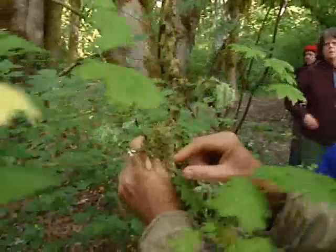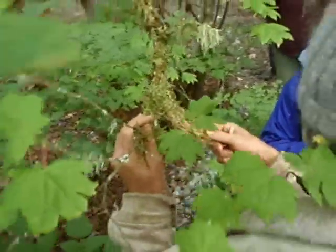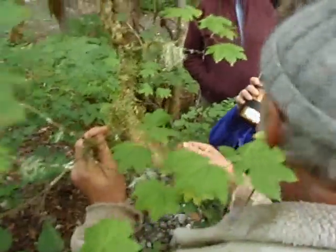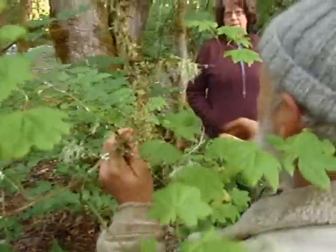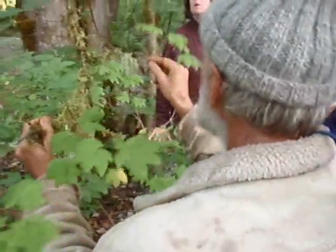So what are these called? What are the plants that grow on trees called? Epiphytes, air plants. They just grow. These don't have tentacles that go into the tree and suck up the tree's nutrients. No, they're just living on the outside. It's a symbiotic relationship. It's non-parasitic.